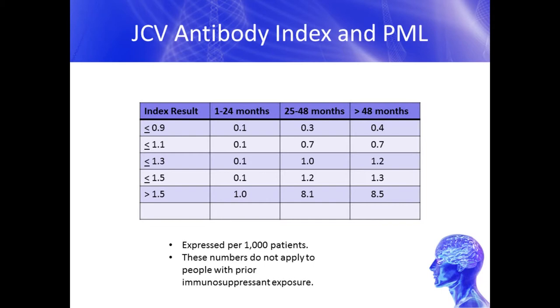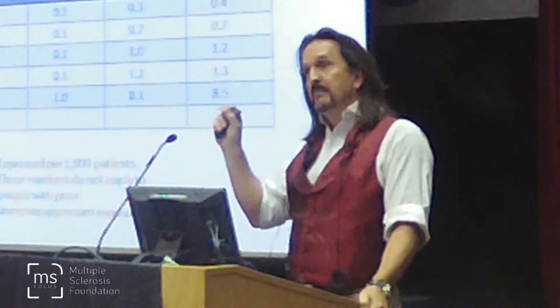But what you can see, and where the second generation test is so helpful, is that in that group of people that are technically positive, they've got a number of greater than 0.2 but less than 0.9, with the old test we would have said, you've got JC virus antibody in your system, you're in a higher risk group. What we know now is that there's a chunk of those people who have a positive test, when you look at that 0.2 to 0.9 range, whose risk is really no different from the people who have a negative number. So these are these 0.1s and 0.3s, expressed per thousand people.